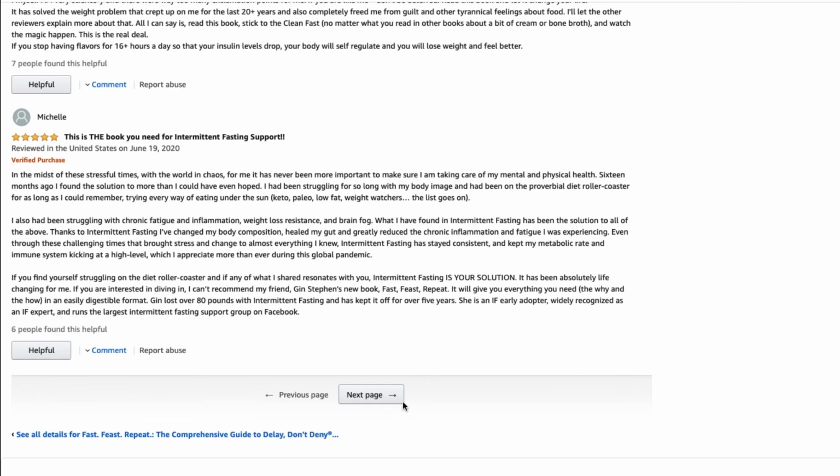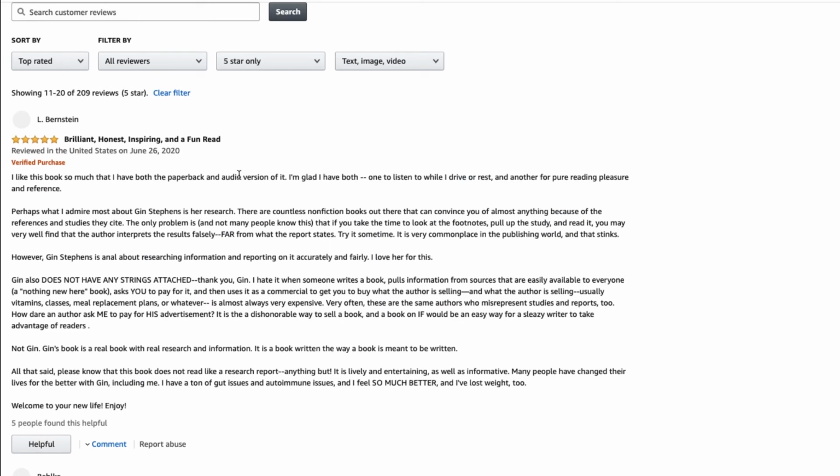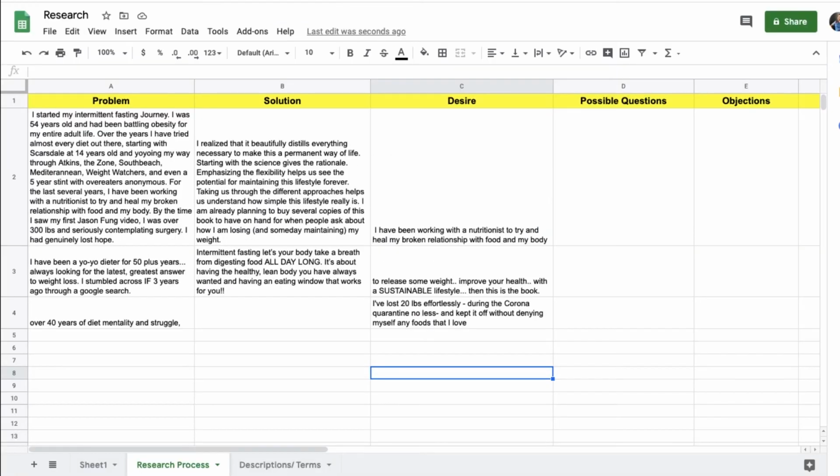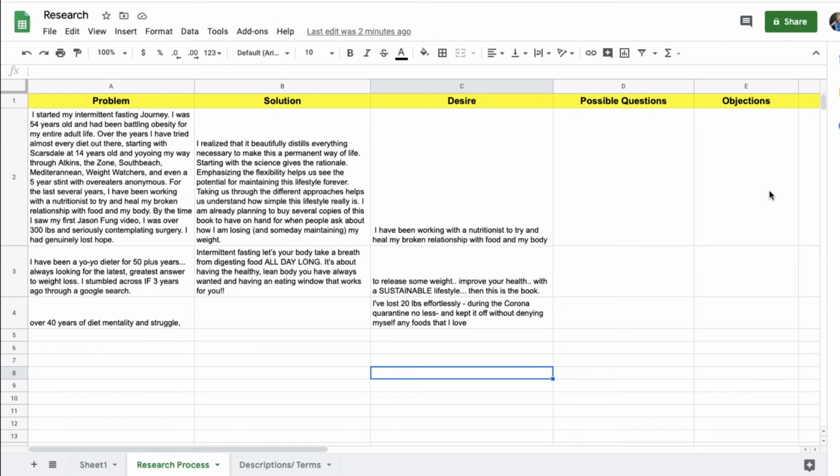So, just go to the next pages and do the same. Copy everything that you think is appropriate under the problem, under the solution, under the desire, under the possible questions, and under the possible objections. So now, we don't have possible questions and objections here yet.